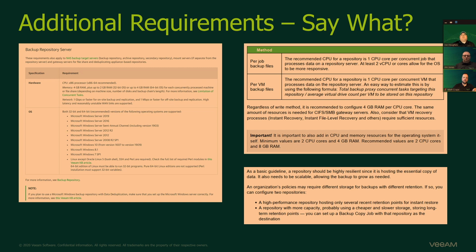And then here, to really drive the point home, we've got some details as far as what we want you to be aware of and be considering when it comes to resiliency of your repository. You need to consider that this is hosting an essential copy of your data. If something goes wrong in production, this is how you recover your environment. This also needs to be scalable. You need to be able to grow this requirement for the storage and the resources to drive that storage as your data growth gets larger and larger, or potentially as your retention gets longer and longer.